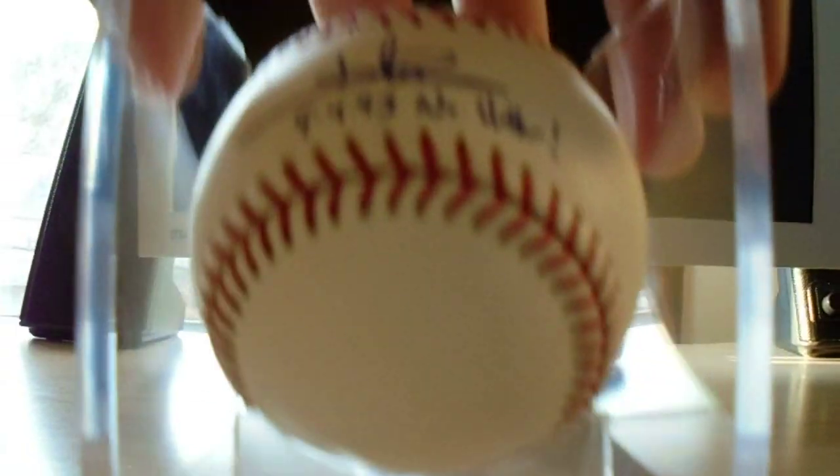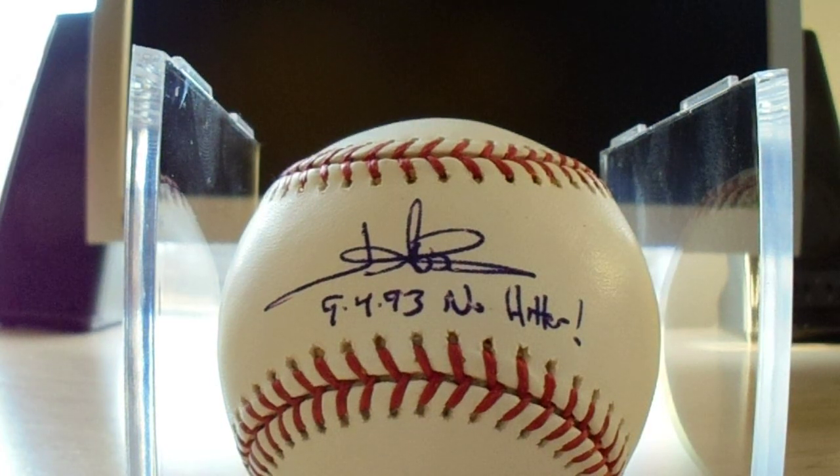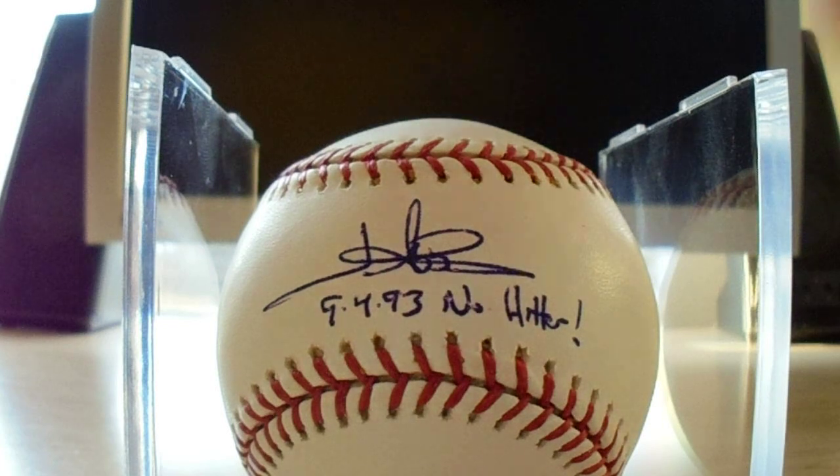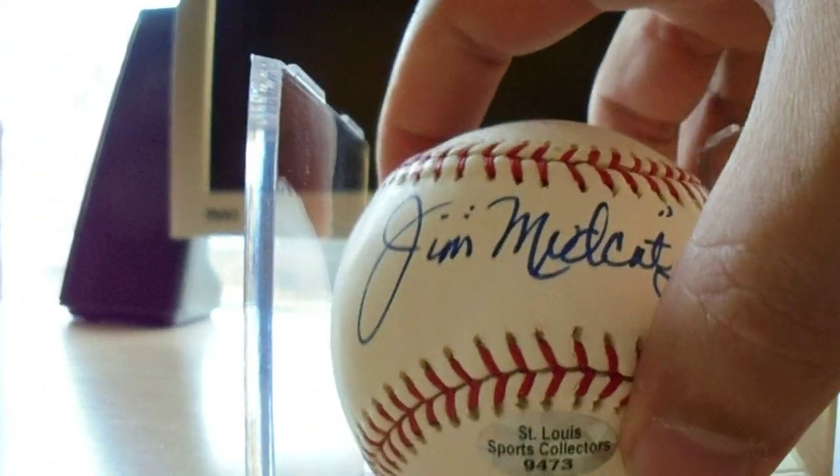JSA authenticated baseball of Jim Abbott. What I liked about this one was the inscription, the date of his no-hitter. So that's the second of 5 baseballs I purchased from this seller. In fact, the dealer that I'd purchased the 3 other baseballs from, the Haddix, the West, and the Allen, stopped by to say hello to this guy, shook my hand again, and said this is a real good seller too.